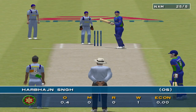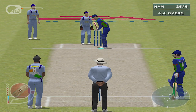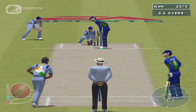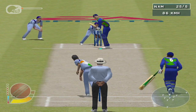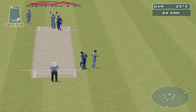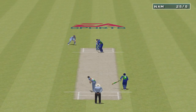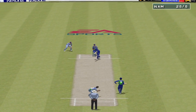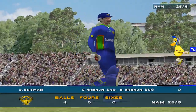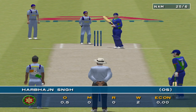Snyman facing. Outstanding catch. The batsman will be kicking himself over that. It wasn't a great shot, and he looked to be in good form. Harbhajan Singh gets his second wicket. This was how the innings ended for Snyman. Snyman is out for a duck. He's back in the pavilion with a big round 0 to his name.